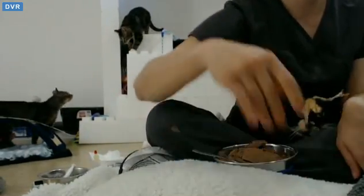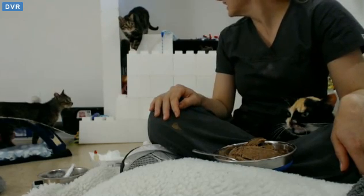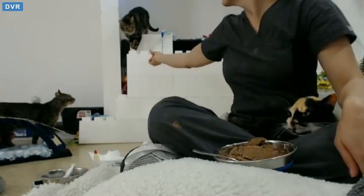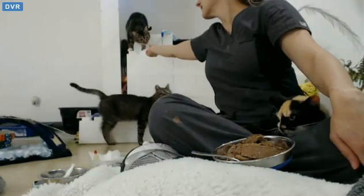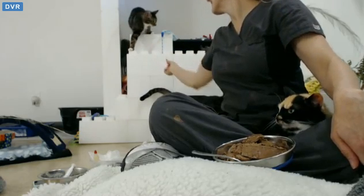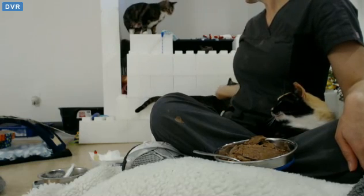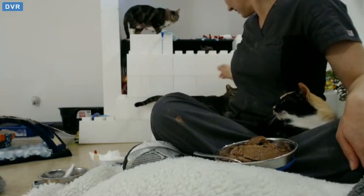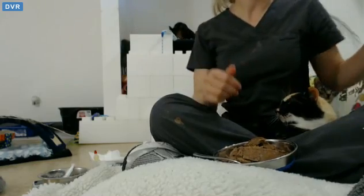There's the Neelix. He's coming down. He's coming down to see what's going on. Hi. Do you want some tuna? Do you want some tuna? See, we're still friends. We're still friends. That's a good girl. You're a good girl. You're a good boy. Oh, what a good boy. So handsome. So handsome.